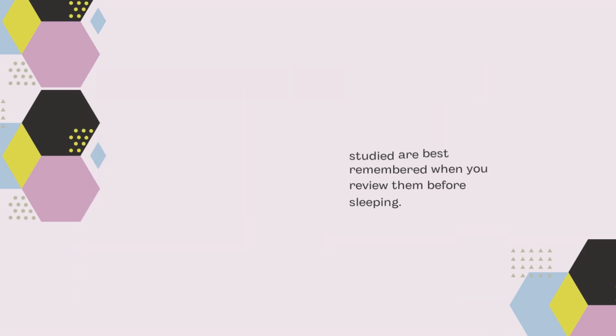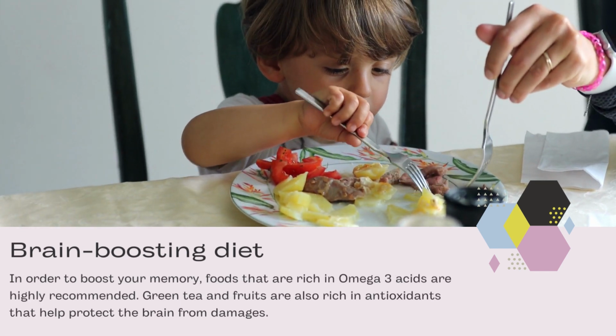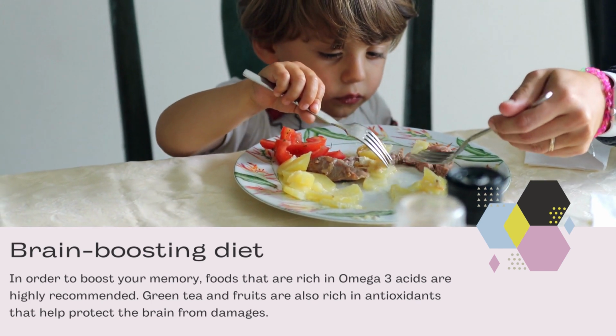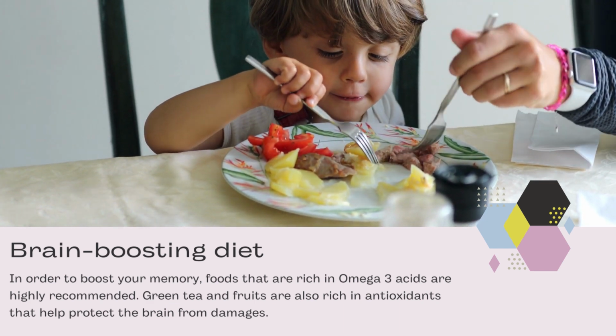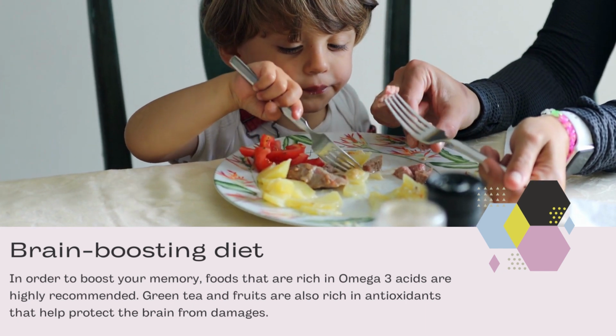Brain-boosting diet. Having a healthy and nutritious diet is important. In order to boost your memory, foods that are rich in omega-3 acids are highly recommended. Green tea and fruits are also rich in antioxidants that help protect the brain from damage.